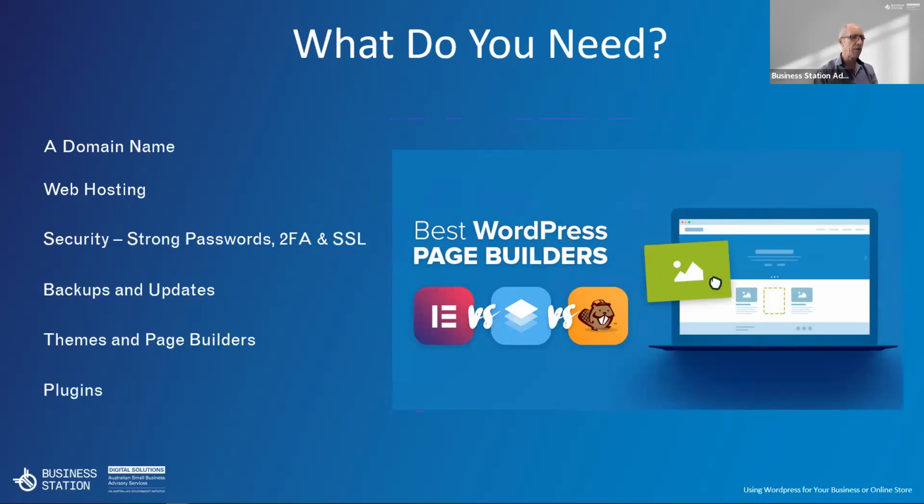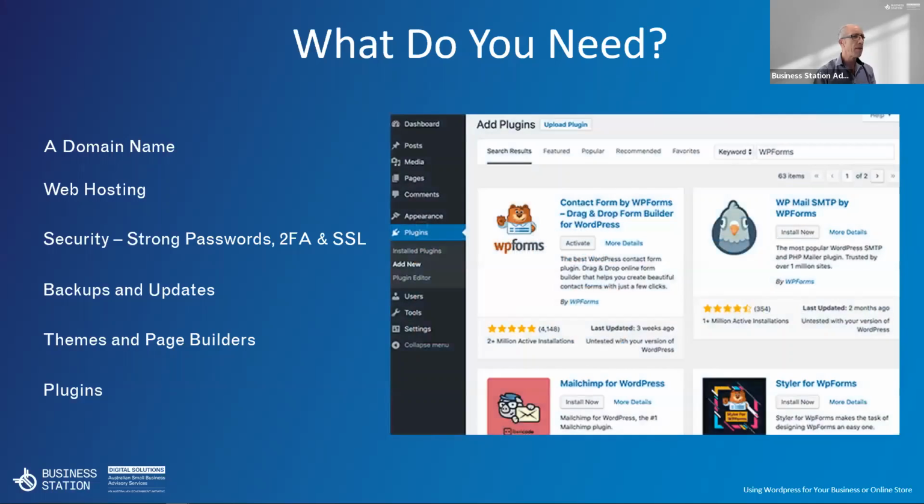So if you want to sell products online, you need an e-commerce plugin. If you want to do your SEO, you don't necessarily need one, but you can use an SEO plugin to help you with that, performance, security, etc. So there's a lot of ways plugins really help. And you can upload those directly from the dashboard. So you just go to the plugins dashboard and you have a look there, and we'll talk about some of those shortly.